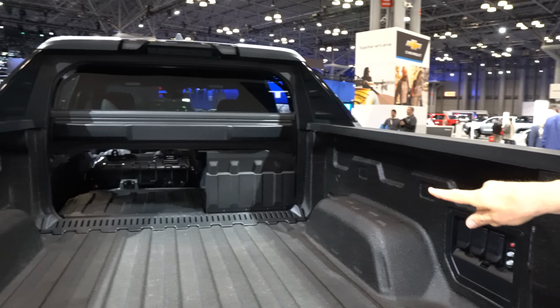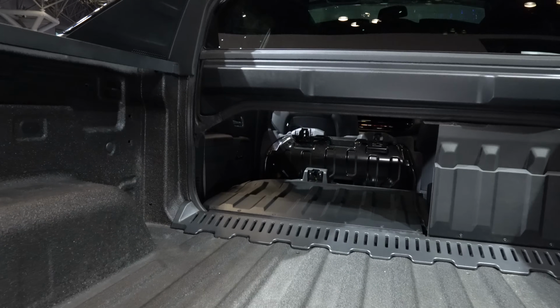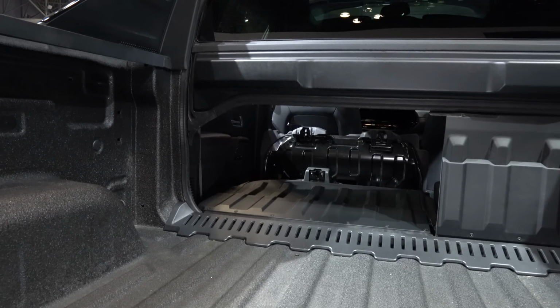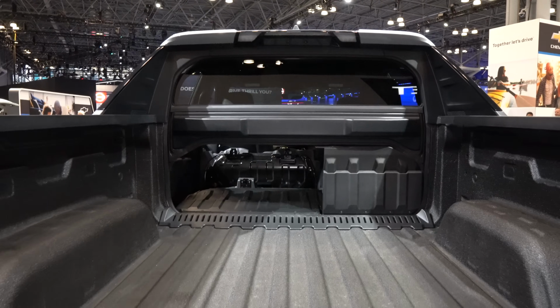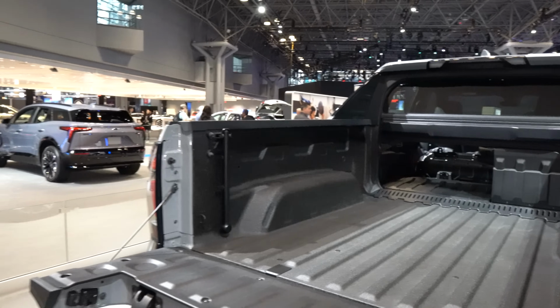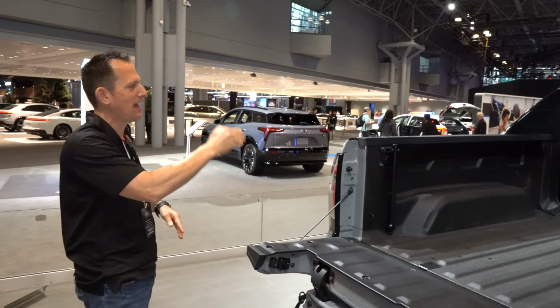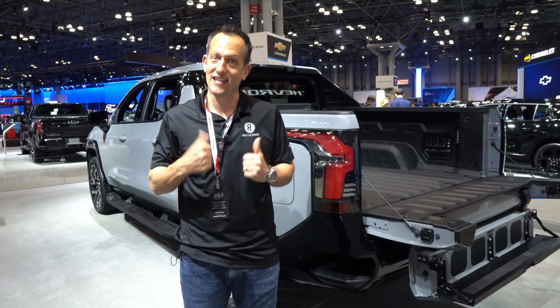Right there, you'll also notice the mid-gate is folded down. So that's gonna make the bed actually extend even further to where you can get an 18-foot surfboard back here. If you have one of those old school surfboards, you could get it back in here and you got plenty of room. But why don't we go ahead, let's get to the interior, because that's where big things are in store with this Silverado EV.